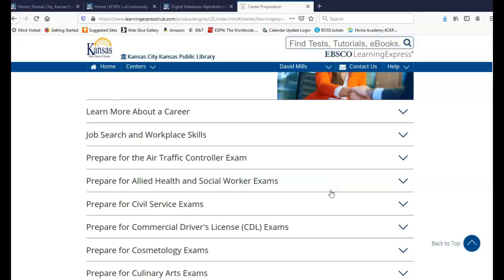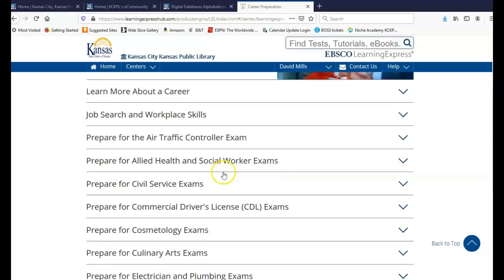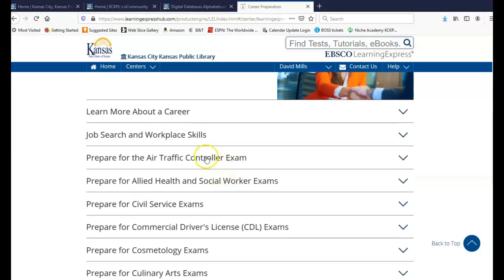Okay, so we talked about learning more about a career and the job search and workplace skills. But there are some jobs and careers out there where you actually have to study for an exam in order to be successful in that said career. And that's the remainder of this center here. It gives us a series of tests designed for specific occupations.